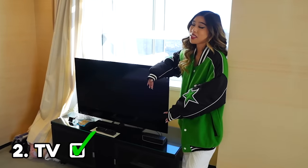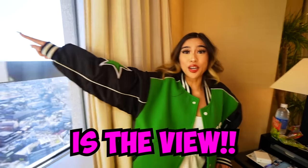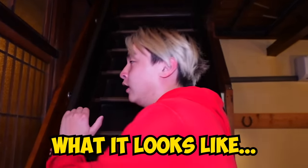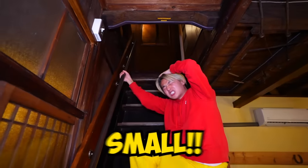And of course they have a TV, but I don't watch TV. And the craziest thing about this hotel room is the view. Wow, it's so pretty. All right, guys, the room is upstairs. Let me show you what it looks like. Ow, my head. Oh, this house is so small.